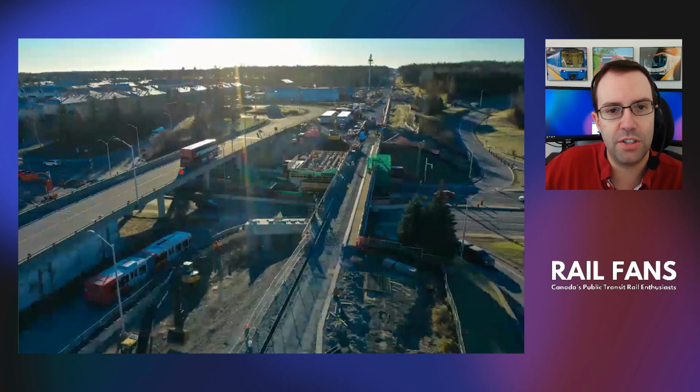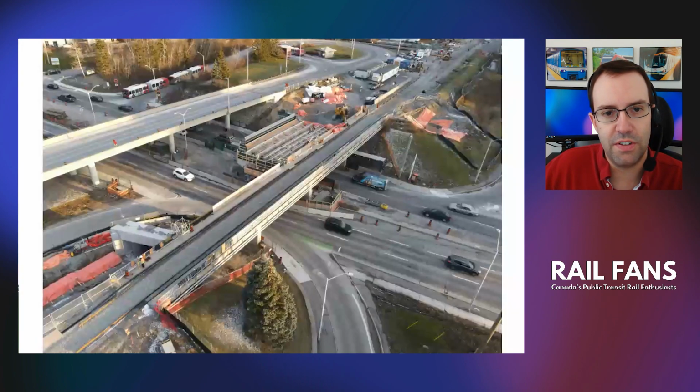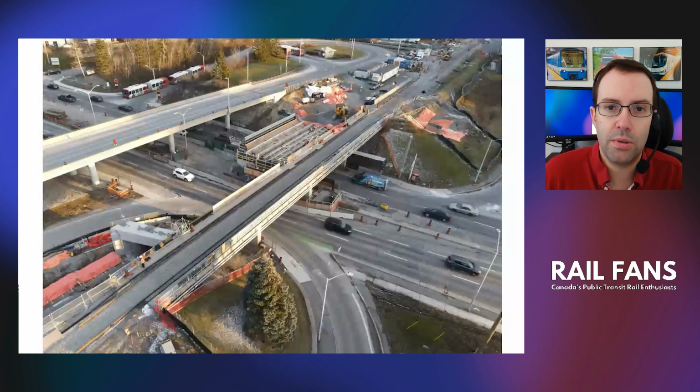Again, the transitway bridge on the left side there to loop down onto Hunt Club. A couple more shots of different angles. So now we're taking a look at the airport line. So obviously it branches off from South Keys.